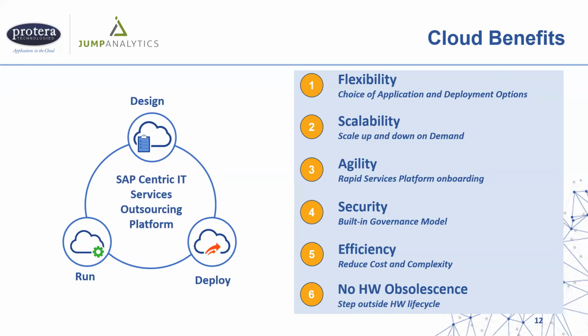There is a built-in security and governance model. In the cloud, it's all certified. There are hundreds of certifications that they go through. The security on the cloud providers, on the hardware and the network layer, is taken care of. Protera will take care of it all the way to the application, and then the application, if you choose functional AMS, will be taken care of by our partner, Jump Analytics.